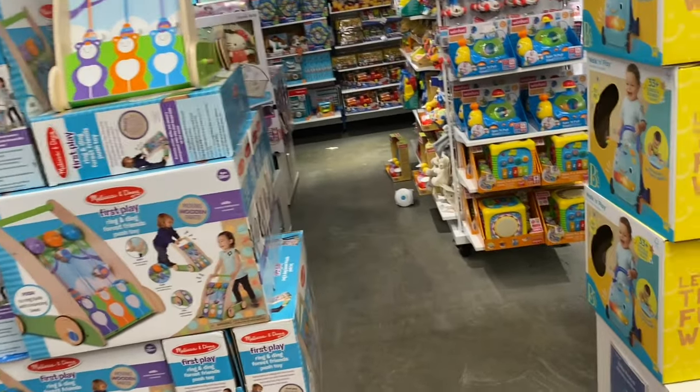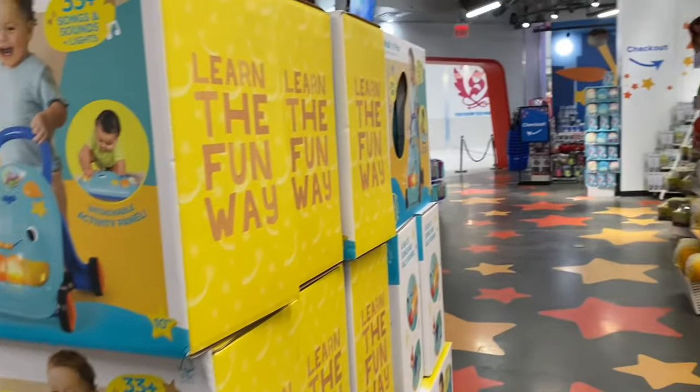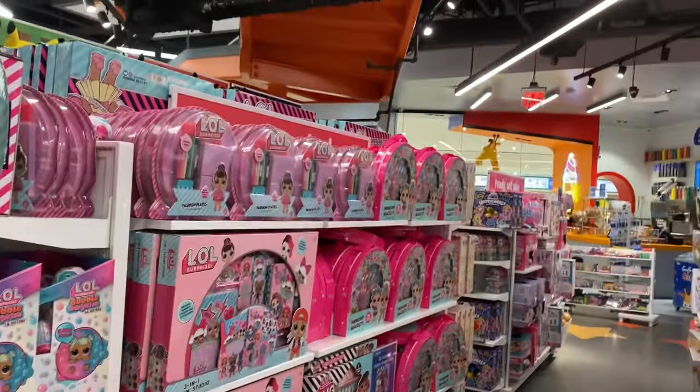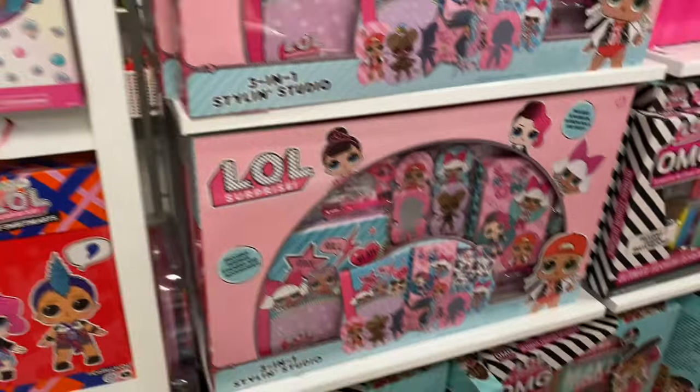$30 for this bundle. Yeah, maybe it'll help you think more mathematically or something. I don't know, to be honest. I could never do a Rubik's Cube. Never. Never. I would try. I know there's a pattern to it. Couldn't do it. Now we got LOL dolls over here.